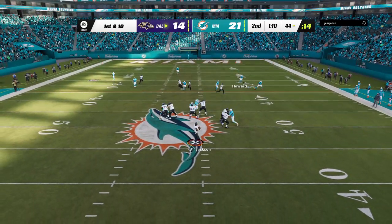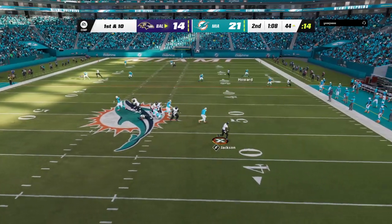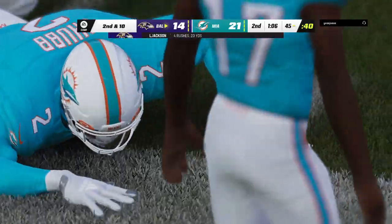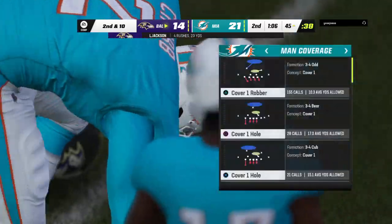Jackson eluding the pressure right. And he's going to have to eat this one as down he goes.